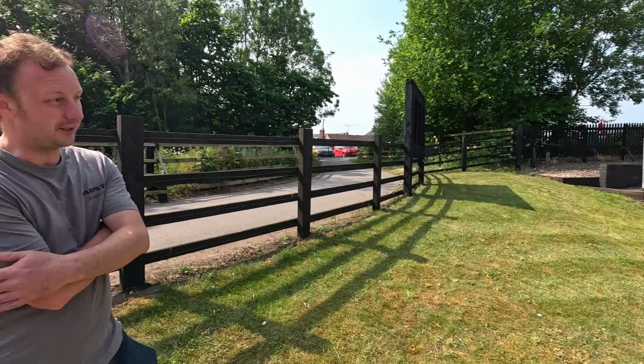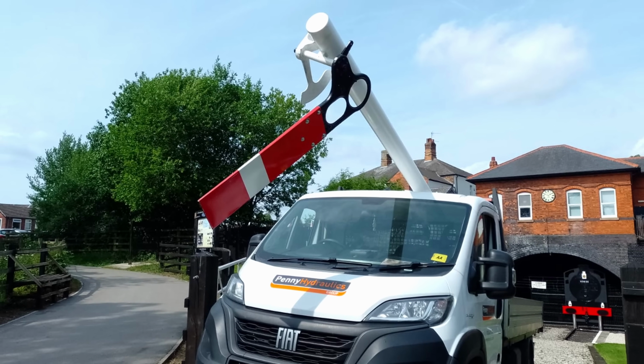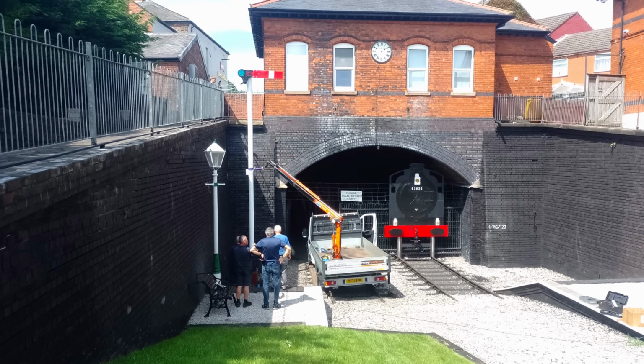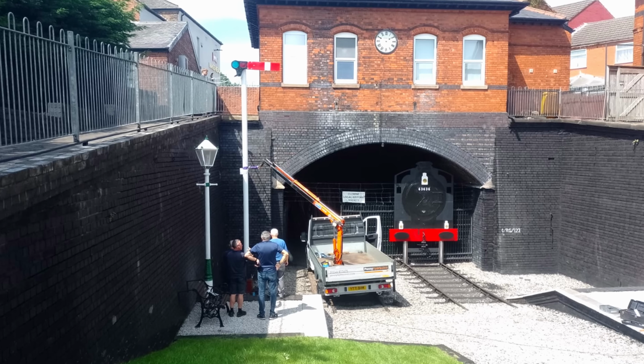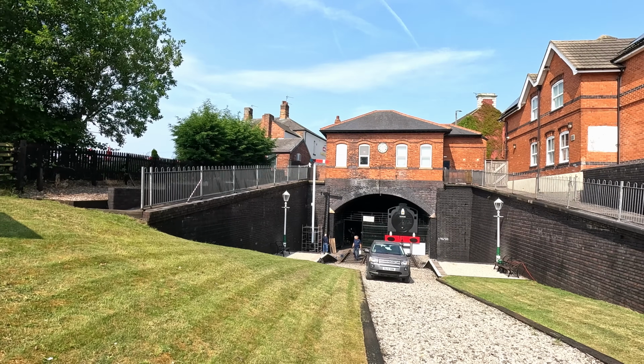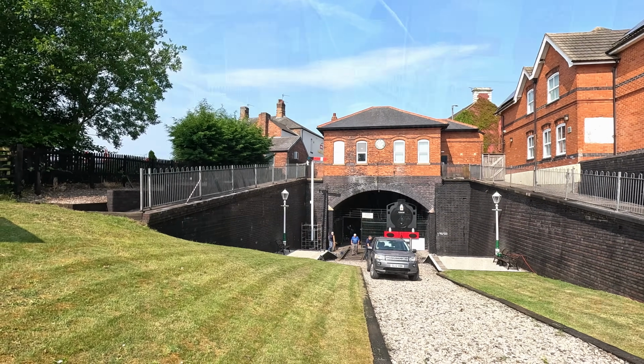Well, Penny Engineering have manufactured the post and all the fittings for us. And last Friday they came and installed it for us. The signal arm itself has been donated by a friend of ours, Steve Ragg, and he got that from Barrow Roundhouse. Oh, okay, so it's come from Barrow Hill. Yeah. Excellent. So here's the signal.